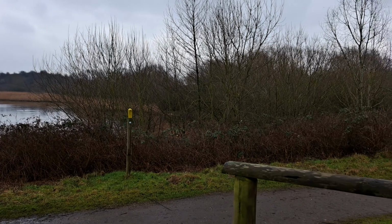Now, ironically, we're actually heading back onto the canal. So we've had a little taste of the water park. Now, whether that's because the route that was mapped was a little bit wonky, or whether the Heart of England Way really does divert here, who knows. But anyway, we've had a little view of the water park.